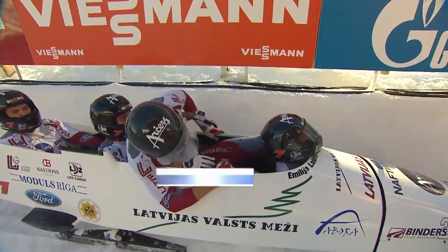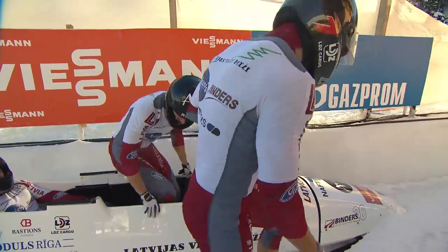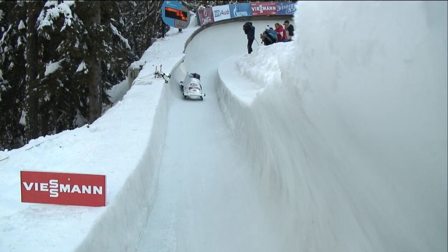And of course, he had the start time. He had the 12th best start time. His teammates had the first best start time, and 10 hundredths better, 30 hundredths better. He'd be in the mix for a medal.